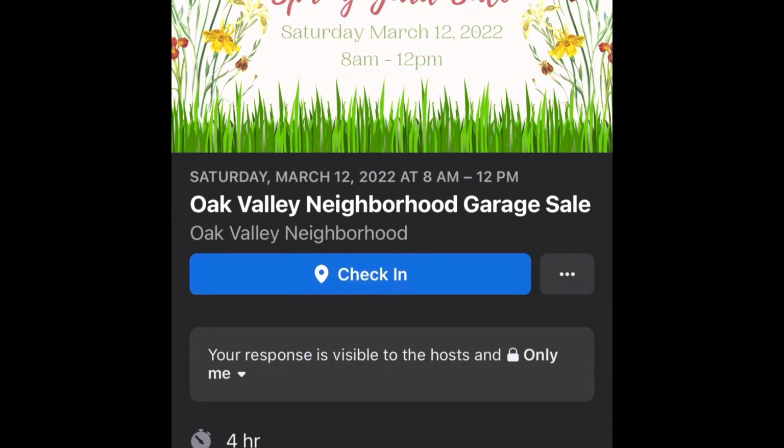And the cool thing on Facebook too is some of these communities and some of these neighborhoods, they'll literally create an entire page for the sale that you can follow, and as they update things, you can get that right away. And as they put out maps for which houses are participating, it helps so much. So best thing to do, get there early and just hustle.